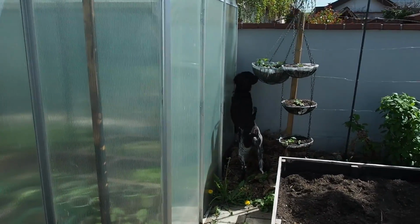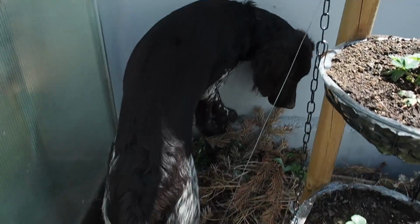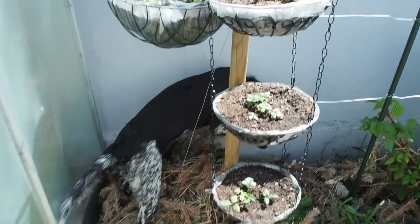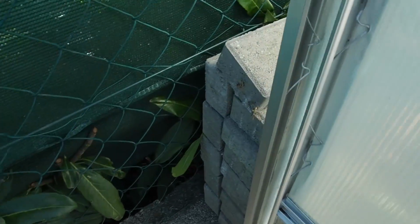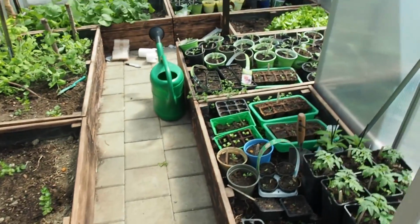No. Amy always wants to crawl behind the greenhouse, but I don't let her anymore. So here I have made a blockade because she was always climbing at the backside, which was funny.